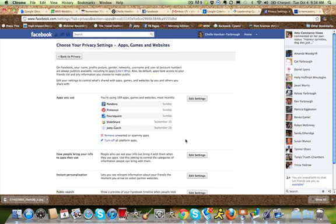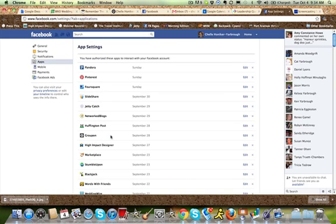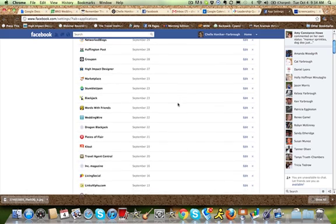Once you get in there, you can see I've got 169 apps, games, and websites that I have interacted with. Now when you interact with an app, it actually gives that app some permissions, and you may or may not know exactly what all of those are. And it's important to go through them routinely and delete them or change or look at the settings. So what I do is I go through here about once a month and I click on Remove Unwanted or Spammy Apps. Again, you can see I've got a lot in there.